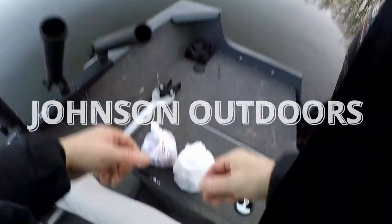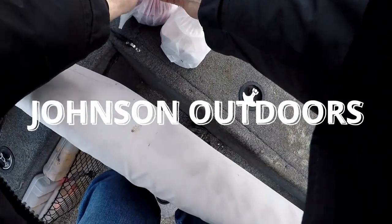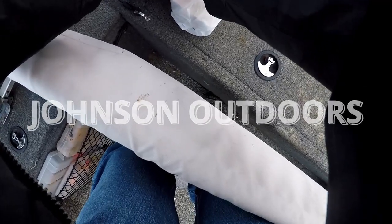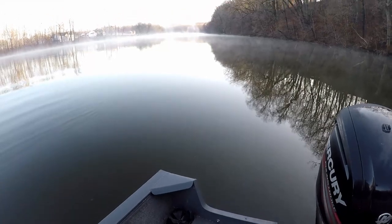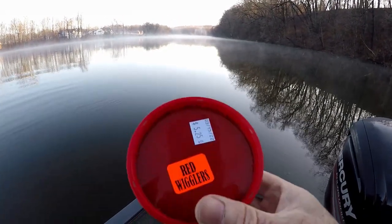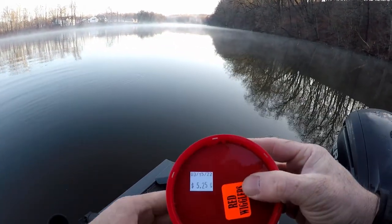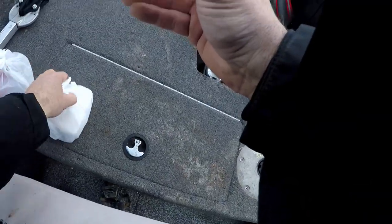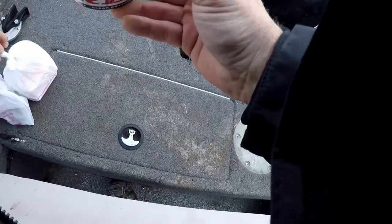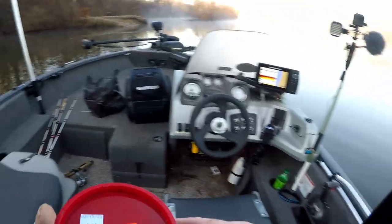All right, well, you guys can see there. See what we got for some goodies here. Just really got these packaged up nice there at the gas station. Holy smokes. Start with the old red wigglers. Look at that price. $5.25. Everything is expensive now. Go in the backyard with a shovel and start digging these up at that price.